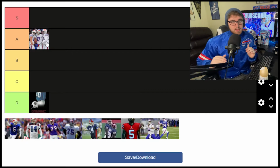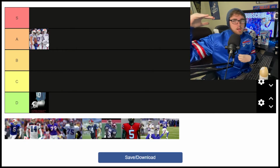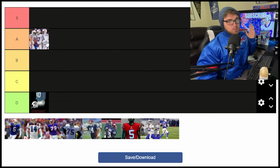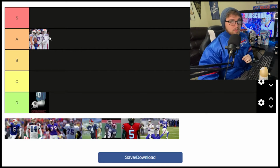I'm not going to say that they're the best because I'm really wanting to save that for just one type of jersey, one jersey that I have in mind, which you guys will find out eventually. But yeah, the throwback jerseys, really, really awesome, the white on white.